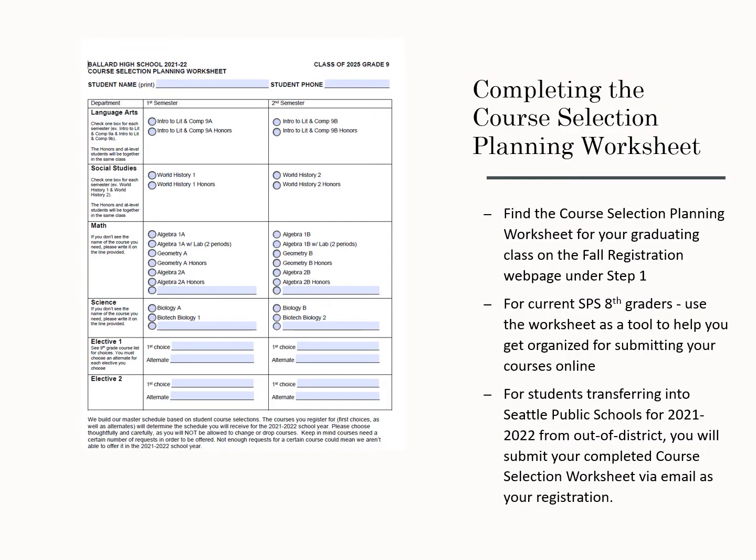This slide is just an overview of what completing the course selection planning worksheet will look like. We've included a sample of what the form looks like, and this is posted in our fall registration webpage for you to download and complete yourself. Please note the directions are slightly different for current SPS 8th graders and then folks who are transferring in from out of district.